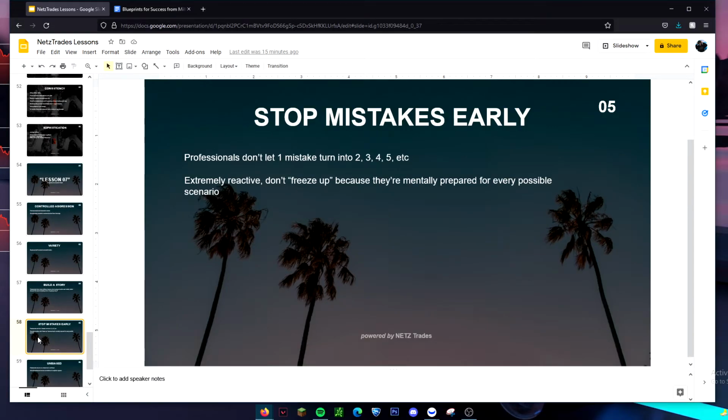And great traders are great at noticing that they've made a mistake and then reacting. They've been there before. They've made a mistake and let it turn into many mistakes, and they know what they should do to prevent that from happening again. They break the cycle.